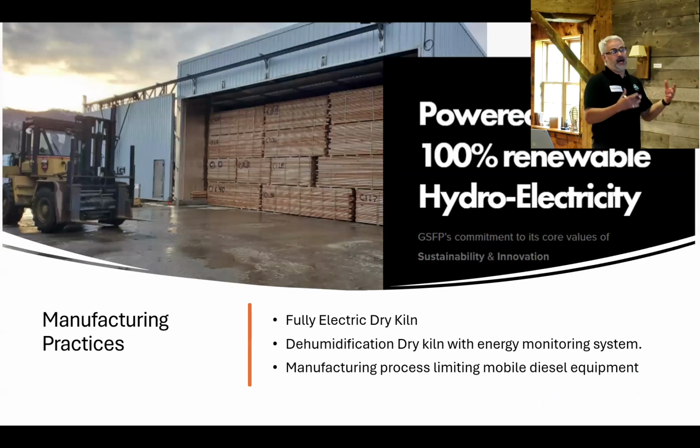So how did we actually create that delta? Well, some of those things, as far as British Columbia, very similar to Quebec in regards to hydroelectricity generation. We're very fortunate to have renewable electrical generation in our grid. And so we actually chose, we do not have natural gas, and we looked at different options in regards to propane and so forth. And we switched to a fully electric dry kiln.